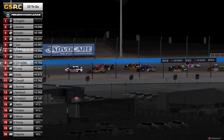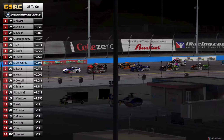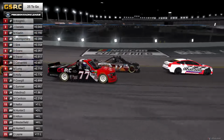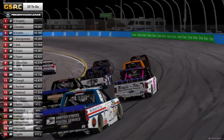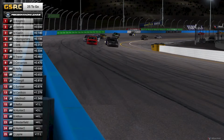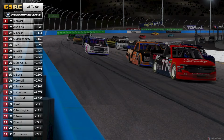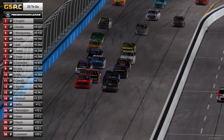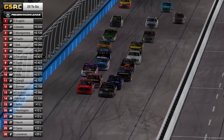It is interesting, though, Bradley Holly not being able to advance back forward after fighting for the lead. Maybe he's just preserving his tyres, trying to go for the mother of all runs at the very end. He's going to have to make sure that he's in the right spot for that, though, and hope that there's no mistakes from anyone around him, or that he doesn't make a mistake and bring out the caution.